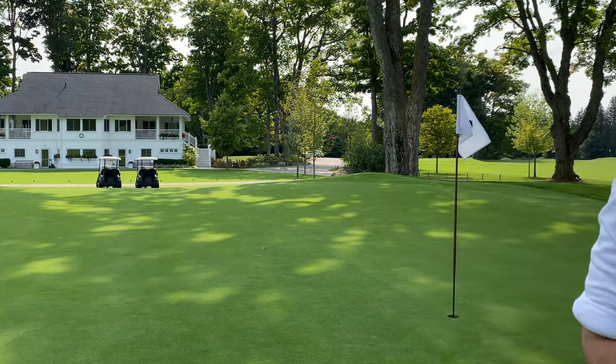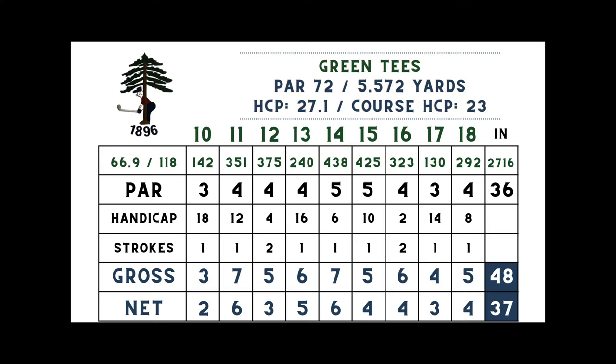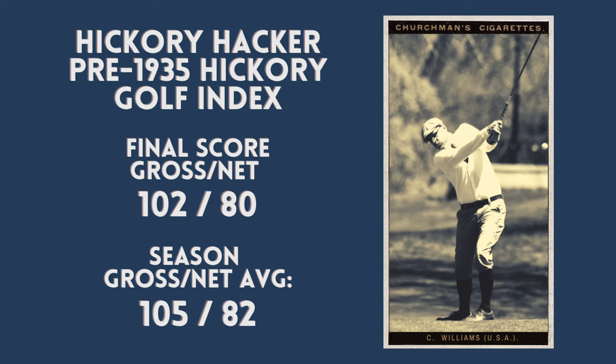All right, let's see how I did on the back nine here. Ended up with a 48 gross, 37 net, so that's an improvement over the front nine. And my final score here was 102 gross, 80 net, which lowered my season gross average to 105, and my net average stays the same at 82.